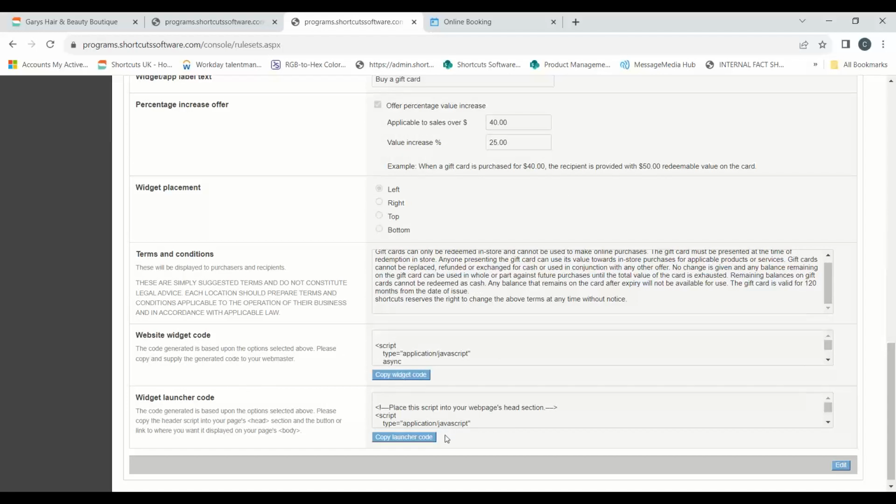All you would need to do is copy both widget codes and both launcher codes here and provide them to your web designer or your web developer. They can then use it to create a buy a gift card button, and that can either be left, right, top, or bottom. As long as you've got a Stripe account set up, that is how we can create electronic gift cards. As we said, it's a fantastic way to boost revenue and fantastic for those last minute gifts.